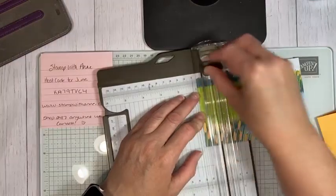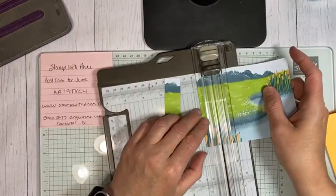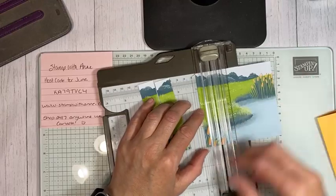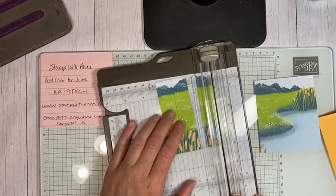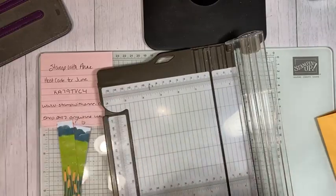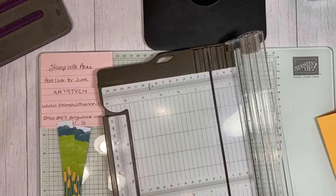So let's cut 1, 2, 3. So we cut 3 of those. That is what we're going to use. So we're just going to put those off to the side. And then we're going to bring in another pattern, which I forgot to grab. So let me see, which pattern did I use? Hopefully I have it, and if not, we'll use a different one.